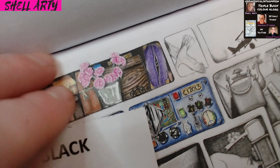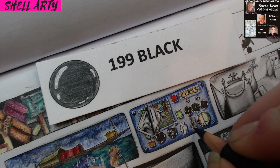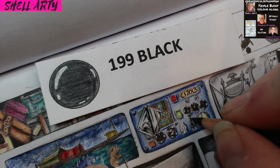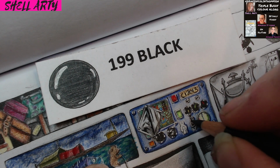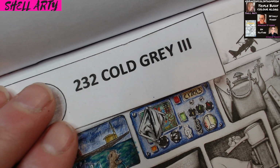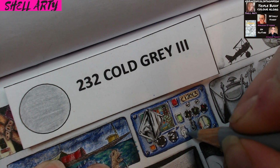And then I'm going to come back with black. It's very detailed for such a tiny little thing. I'm going to go in that little triangle. And the second ring of that, I'm just going to put it around there like that. Same on that dial, and then I'm just going to edge the corner here and here, and then back to cold grey 3 for the second switch. I'm going to cover the whole switch again in cold grey 3 because I'll be using the white Posca anyway.